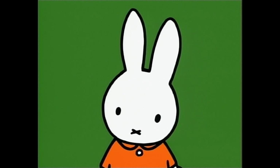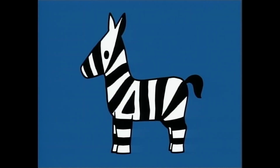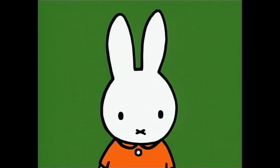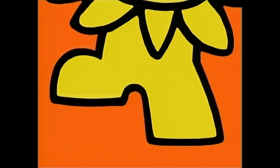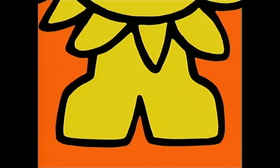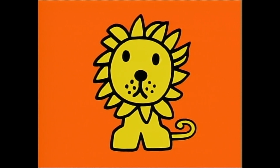Huh? What are you? You have black and white stripes. And you gallop very fast. I know, you're a zebra. What are you? Your head looks like a sunflower. Thump. Thump. Thump. I've got it now. You're a lion.